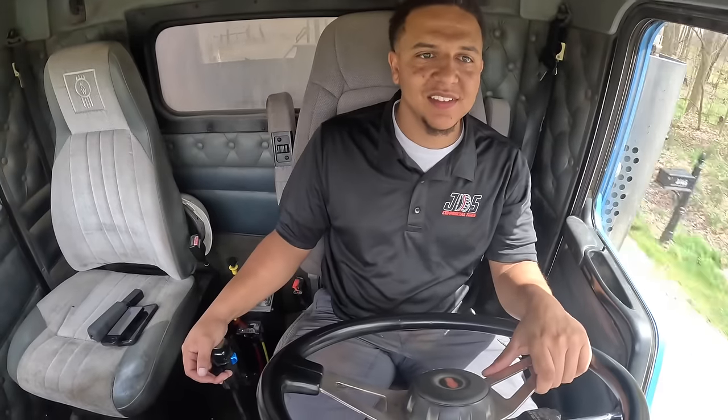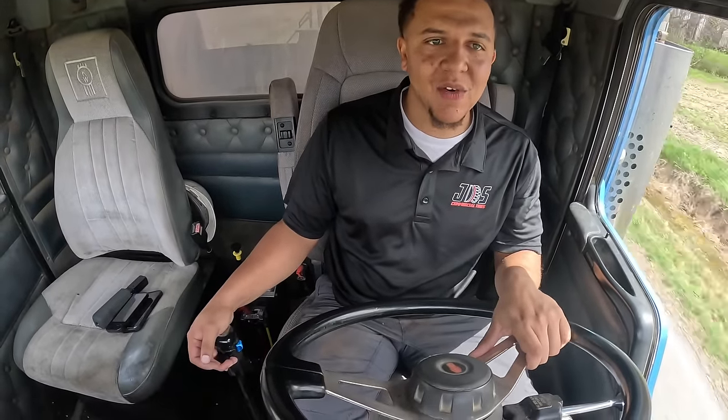Smooth. She ready to go do some hot rock, y'all. So far, she riding smooth, y'all. Super smooth. This a good older truck, y'all. If you buying an older truck, this is the perfect type of older truck to buy right here.